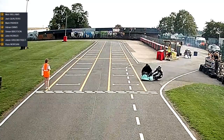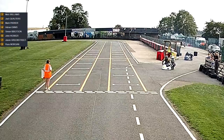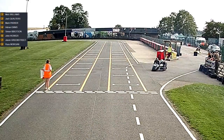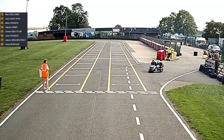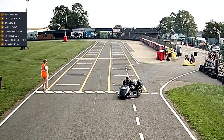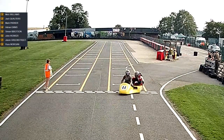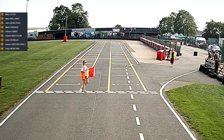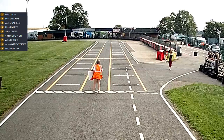We're still running to time, so great time keeping by the organisers here. And the Mini F1 sidecars heading out onto the circuit. We'll see Mick Williams once again starting from the front row of the grid. Jack Walters will be on the second row, or second place.